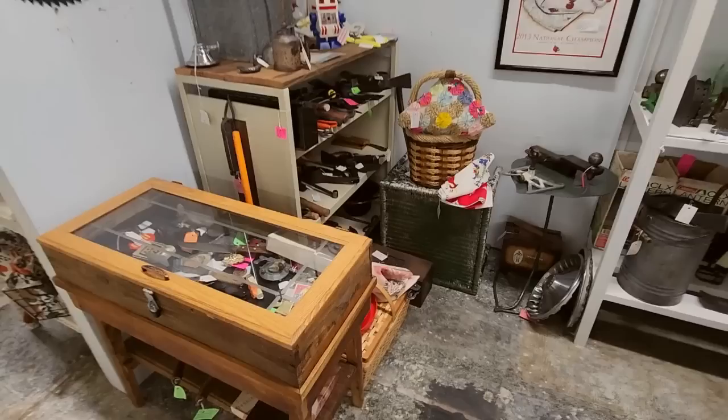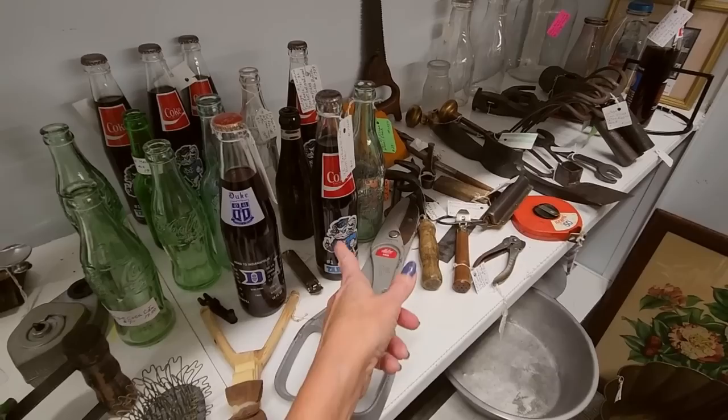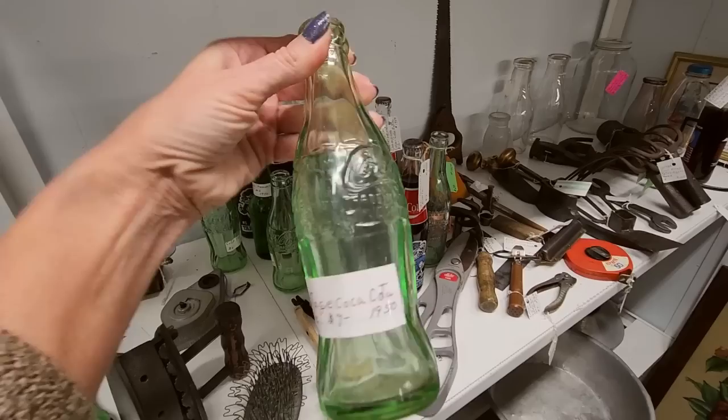We have all kinds of goodies in here. Knives, milk bottle caps. Wow. I used to have some of these right here. I had the Tar Heels one and the NC State one. But I have no idea what happened to them. Oh, there's a Duke. You can find old Coca-Cola bottles. This is from 1950. It's $7. What is this?